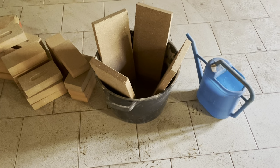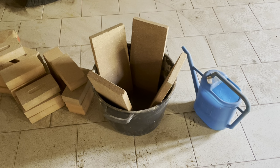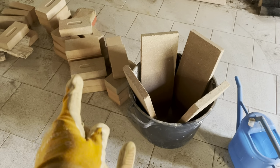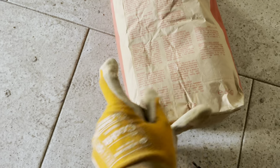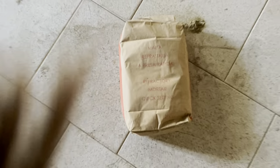Here are the tiles, the first tiles I will lay. They're having a very lovely bath here in this bucket. Then the bricks will be going into the bucket to have a lovely jacuzzi. That's what they say on the pack. This is brilliant, that they have the whole instructions on how to use this mortar and the bricks as well. So I'm really pleased with that. And then in my happy yellow bucket, I will be mixing this stuff. Okay, let's see how it goes.